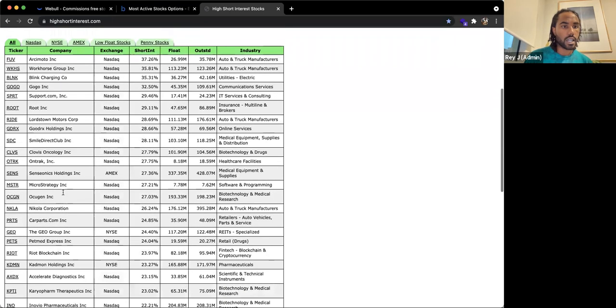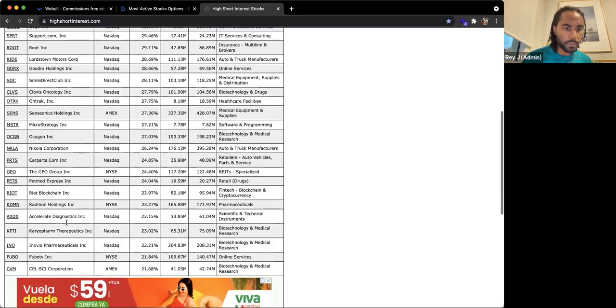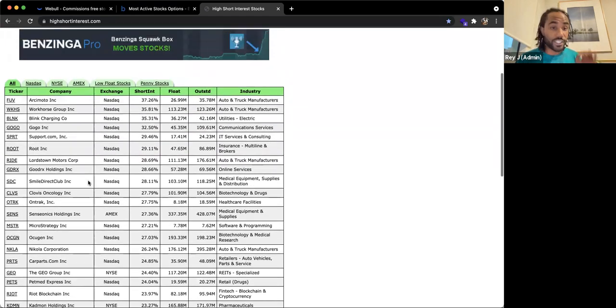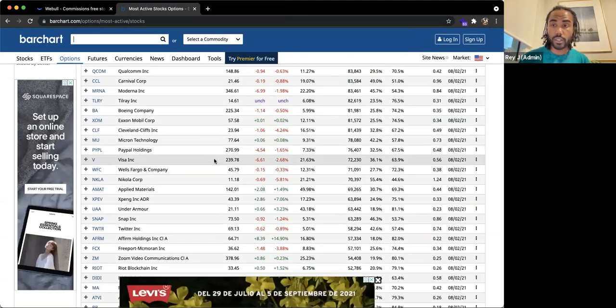You look at Riot, MSTR, those are both crypto related. And I'm sure at some point those shorts are going to have to let go, especially if crypto continues on its bullish run right now. But this is a place where you can at least see what's being shorted, right? Most of these stocks are probably being driven to the ground right now. I actually heard somebody on a call the other day talking about how they had lost on this, but they're probably expecting it to come back, right? But I don't trade stocks like this. But if that's your thing, there's a website called highshortinterest.com.